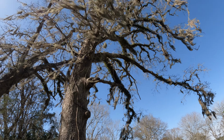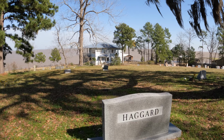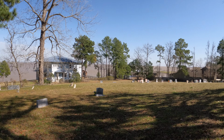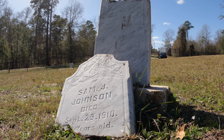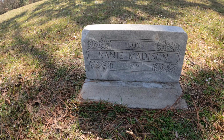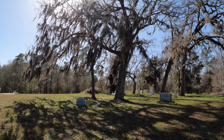These trees make for a beautiful, beautiful scene. We have a lot going downhill. A lot of these homes were obviously built. They are newer homes, so there wasn't always homes surrounding the cemetery. Such a nice location right there to be buried under.